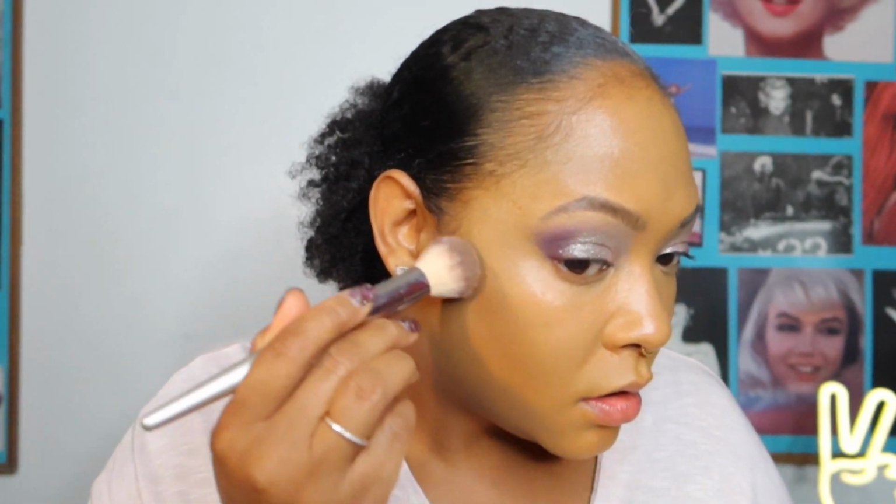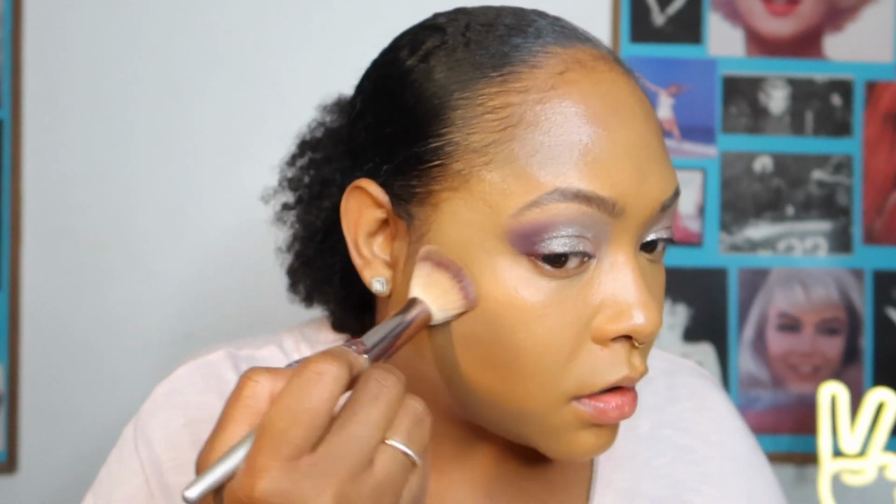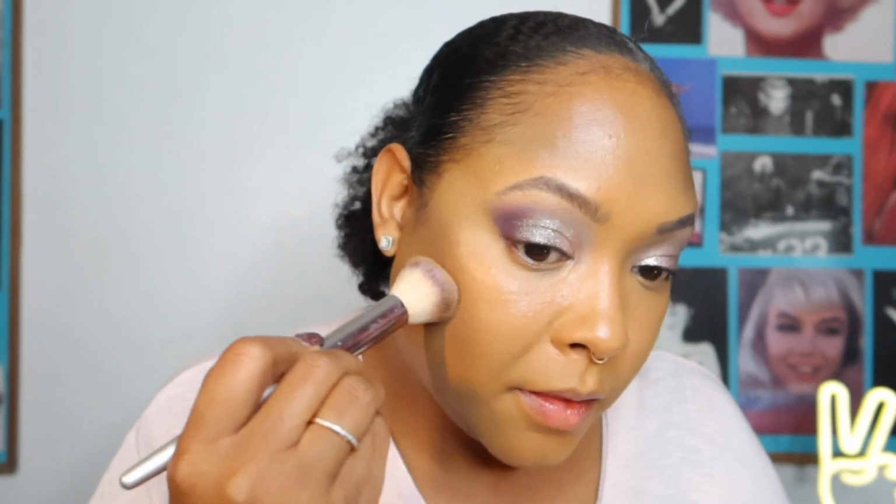So I don't know how pigmented this is going to be. This might have been too much. Ooh, it's a perfect contour shade. And it's not too much at a time where it's like, oh my gosh. You definitely want to get in here to chisel out this forehead. Okay, I'm going to blend this. Blend it up and out. Definitely a good contour shade for sure.